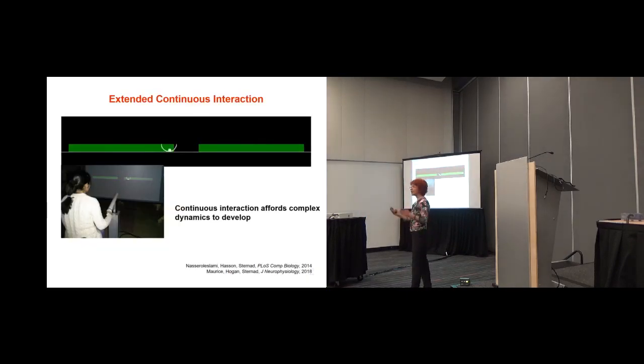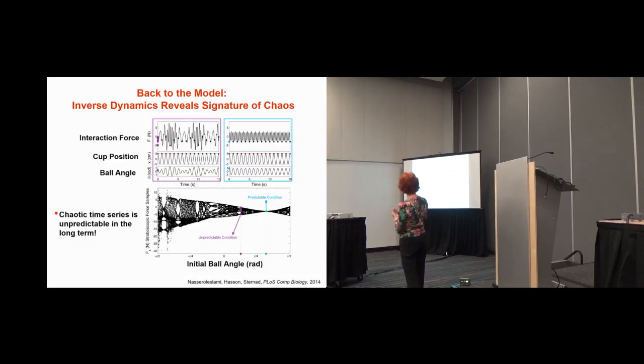Moving on, we only looked at point-to-point movements, where the richness of the dynamics of that cup-pendulum system doesn't yet come out. So in the later two experiments, we looked at continuous rhythmic movement of the ball and cup, like this. Oh, you already saw it.